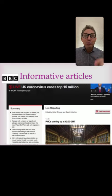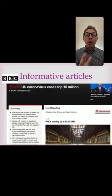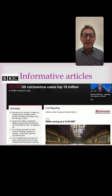And you want to read these if you're at the lower levels. These are the easiest articles to read for comprehension because there's a very simple structure. It's either based on time, this happened, then this happened, then this happened, or on facts. So this event or, you know, in the state of California, this many cases of coronavirus in Texas, this many in New York, this many. So it's just fact, fact, fact, or events in a chronological order. So it's very easy to follow.